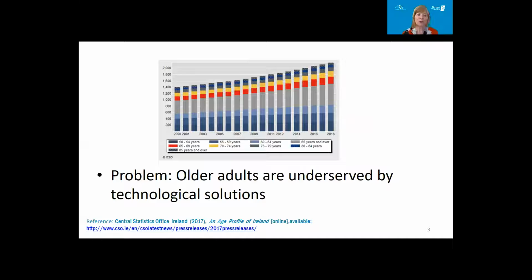So here I'm just showing you the demographics of the older adults in Ireland from the year 2000 onwards. And we can see that the numbers have been growing consistently. The lowest age group here is 50, so we have actually taken 50 as the lower end of the older adult age group, and this has been based on other research that's been done internationally. And while we have this growth in the older adult population, growth in the market, growth in the need, we have found through our research that older adults are actually underserved by technological solutions, and that indeed includes software solutions.